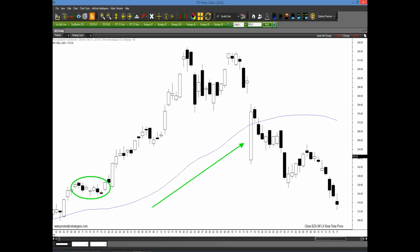All right, so let's look once again at Netflix. And let's say we had purchased down here on this little extension, or this kind of pause in price, all right? And we've got a really nice profit. Now, at this point, you're starting to say, wow, I've got a nice profit here. Do I get out? Or maybe I should buy more shares. Or maybe I should just sell half of my position.